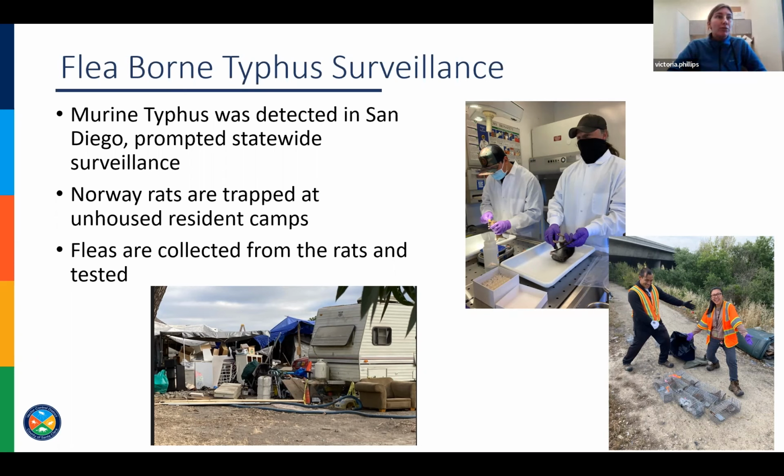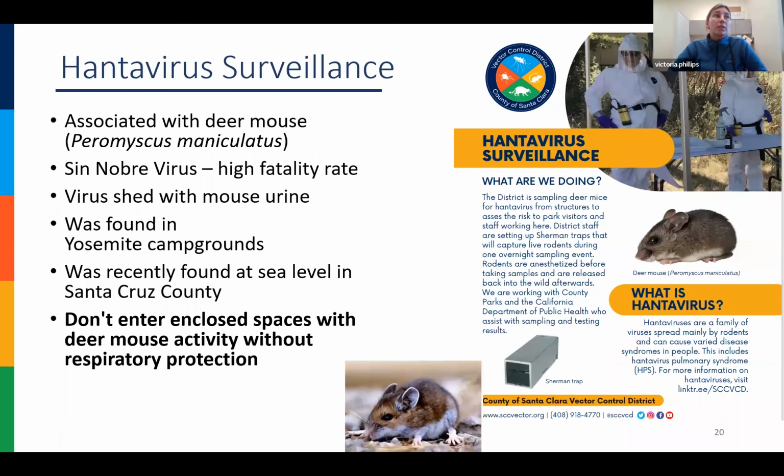And so you can see in these photos, we have Chris and Brenton combing rats. We have some of our technicians trapping rats, and some of the habitats that we're finding these rats in. You may remember the other disease that I mentioned was hantavirus. So this is primarily associated with deer mice and tends to be more out near campgrounds and county parks and things like that. But it has been found in Yosemite campgrounds as well as Santa Cruz County. So we do surveillance every year for this virus.